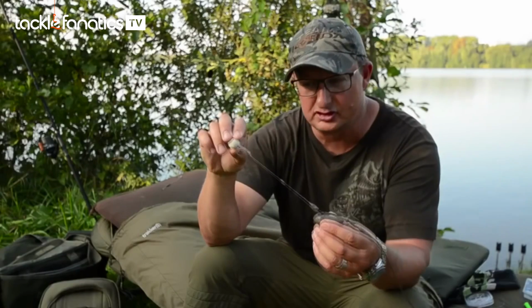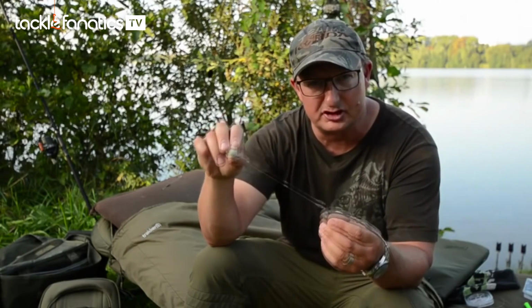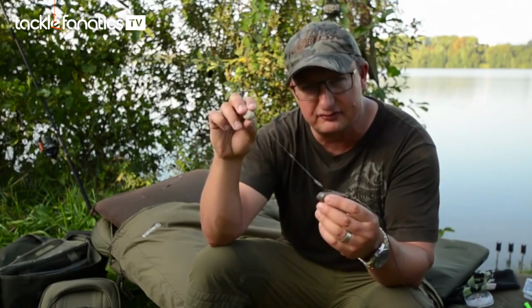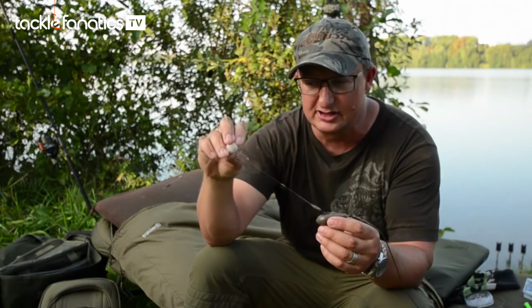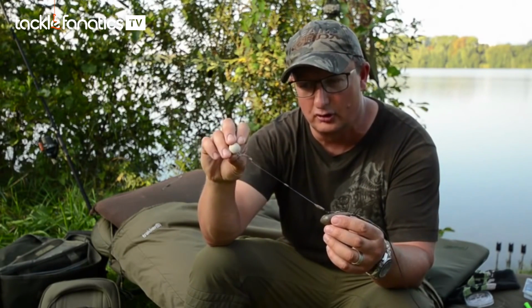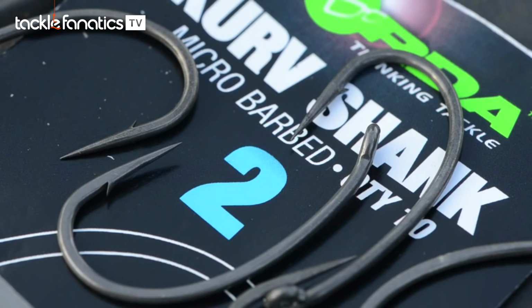This is the rig I caught the fish on, and it's my number 1 rig for fishing on a hard bottom with boilies. It's very, very aggressive, much more aggressive than most people's rigs, and there's a number of reasons for that. First of all, the hook and the hook bait. It's a size 2 curve shank.